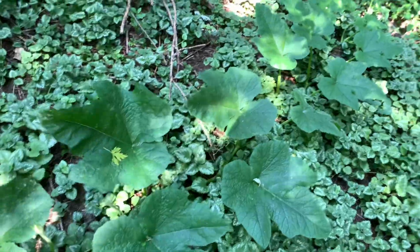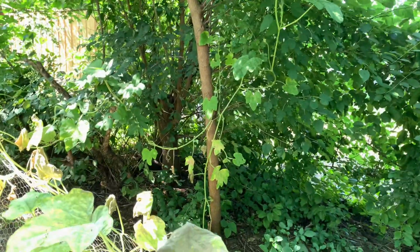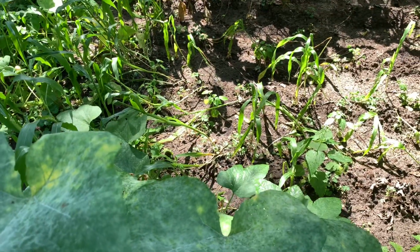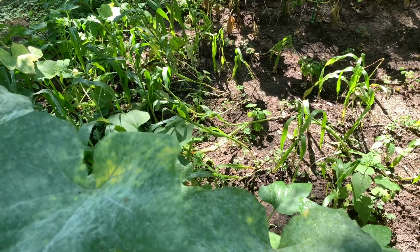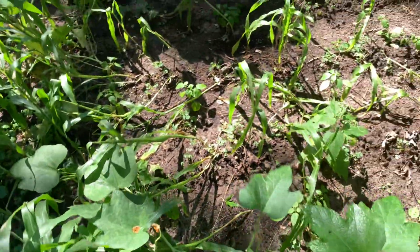The vines have just grown completely out of control, though. I mean, they thrived really well. They're all in the bush here, growing up the bush. The corn got shaded out by the pumpkins and started getting strangled by the pumpkin vines, obviously, and there was just not enough sun over here. So that was unfortunate. So the corn really didn't survive.